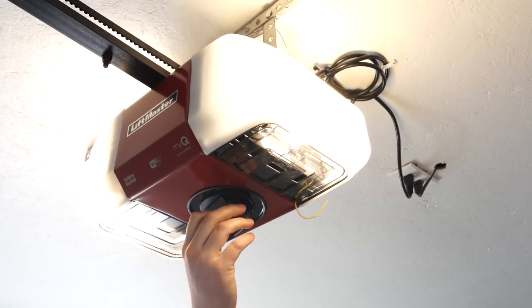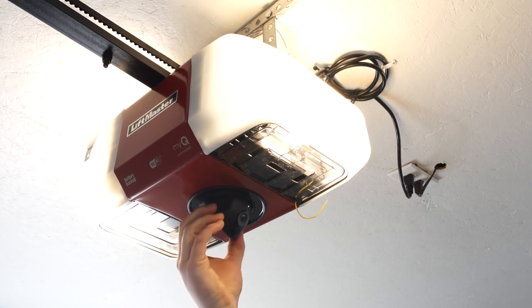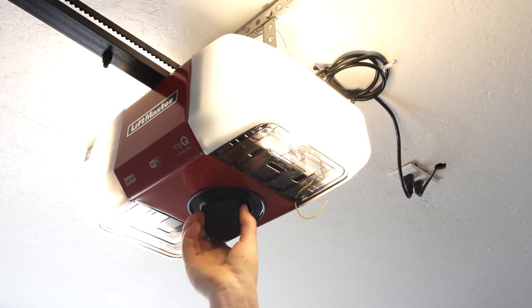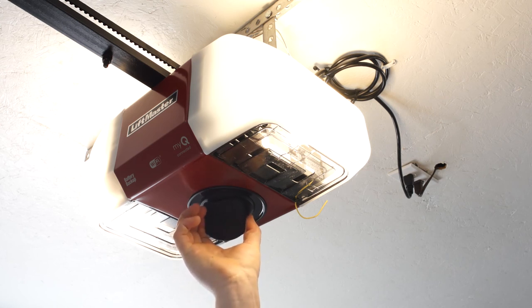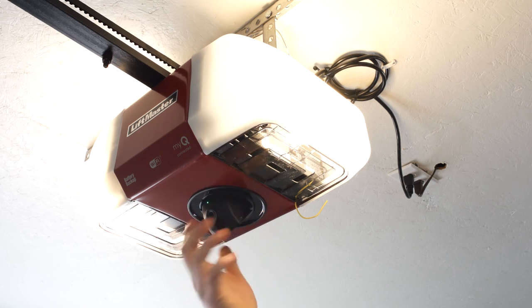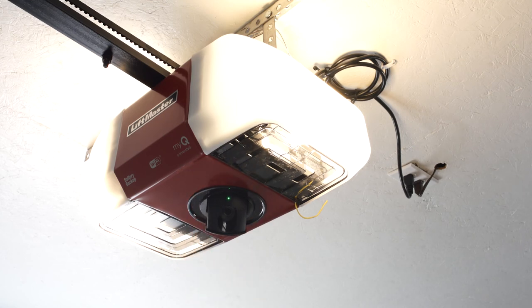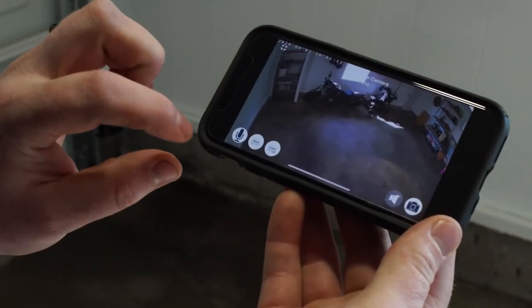So with the 360 degree camera, you can manually move it wherever you would like it to be. All you gotta do is spin it. It has a 140 degree wide angle. It also has two-way audio that comes out of it. You can talk through your smartphone now that you can see your camera itself.